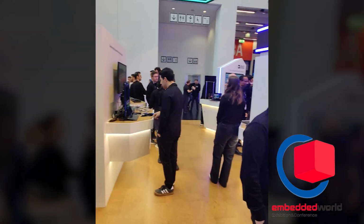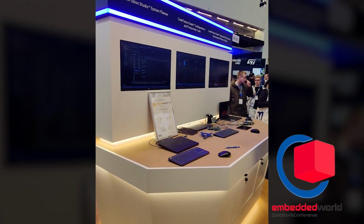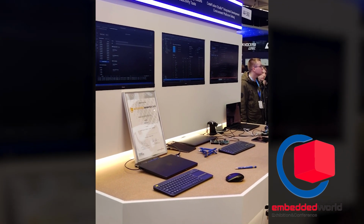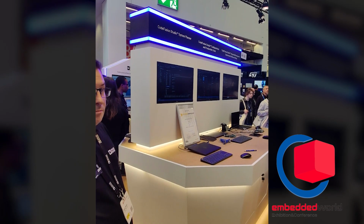Then we have our multi-core debug. One of the benefits of our debug capability is that we are able to debug SoCs with different architectures all through a single interface.